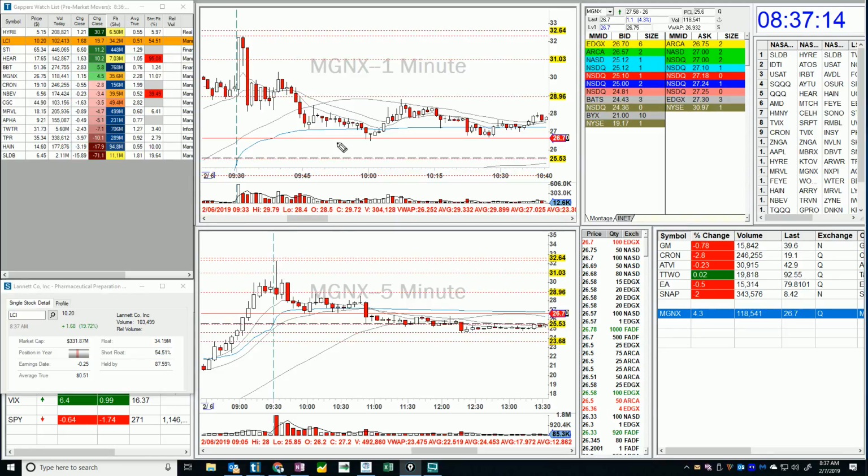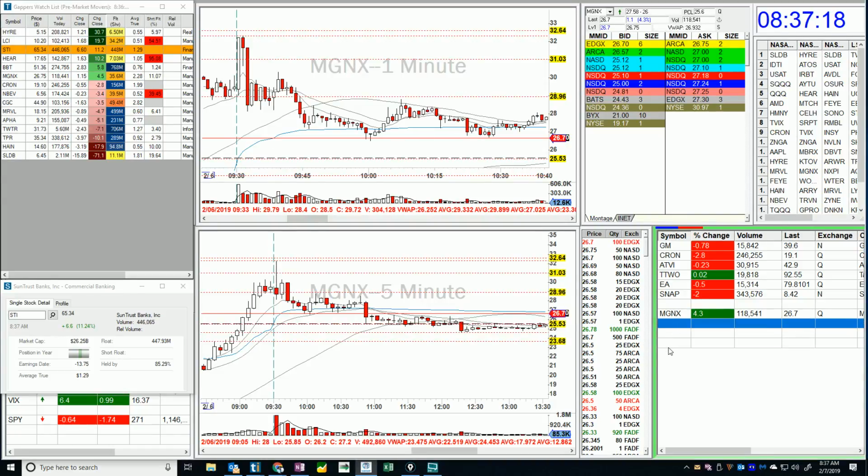So again, be very careful when we see these types of trades that can move $3 or $2 in a matter of seconds. All right, guys, so that was our list from yesterday.